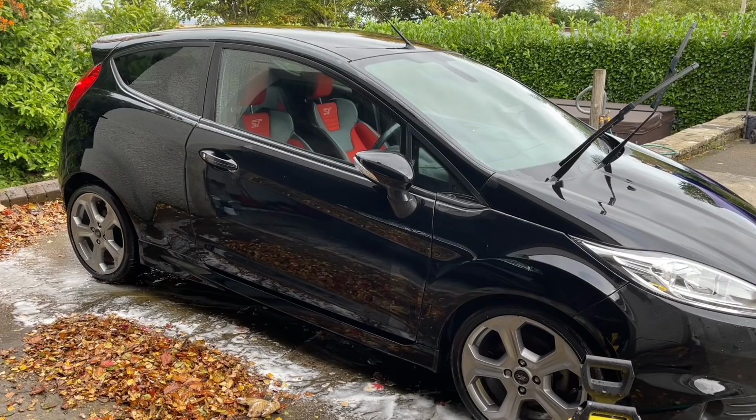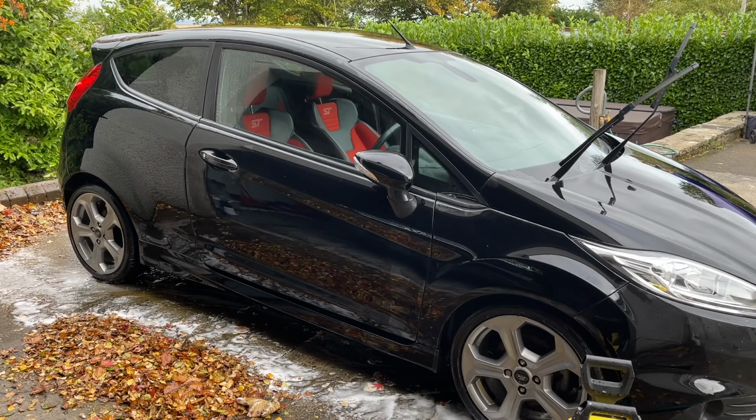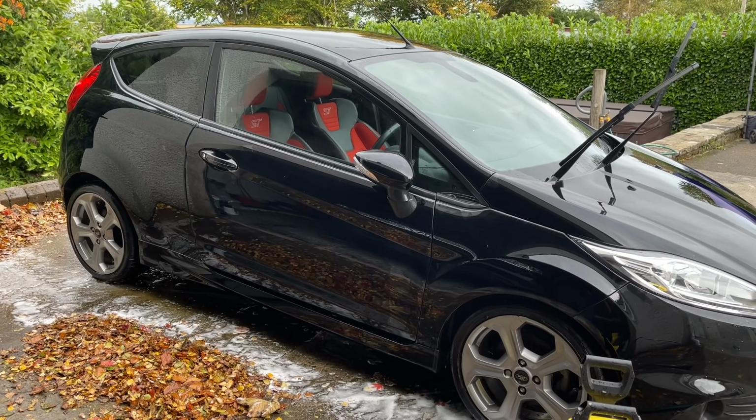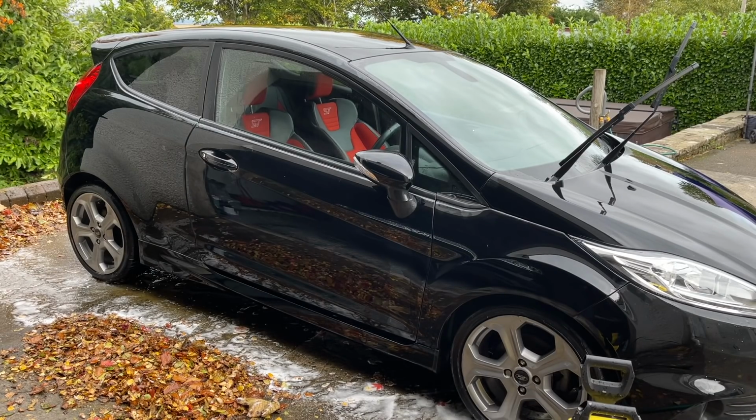But before we get this car into the garage to start working on it, quick tip, something that I've done for a long time. If you know you're going to be clay barring and machine polishing a car, you don't need to worry about the 2-bucket method when you're washing it to begin with. It's going to make next to no difference because you're obviously about to machine polish it anyway. So just a little tip for you guys, but I'm pretty sure it's going to spark some comments down below as to why you should always do the 2-bucket method.